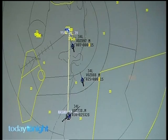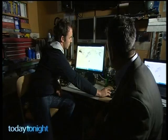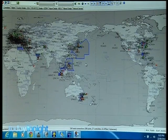We zoom out, we get a global overview of what's happening on the VATSIM network. All these people here are sitting at home in a shed or in their kitchen or their lounge room flying. That's correct. Simulator. Flight simulator, or they're controlling. So why did you do it? Well, I started to study as a pilot, and I started to fly flight sim to supplement my real-world flying, and then just got totally hooked.